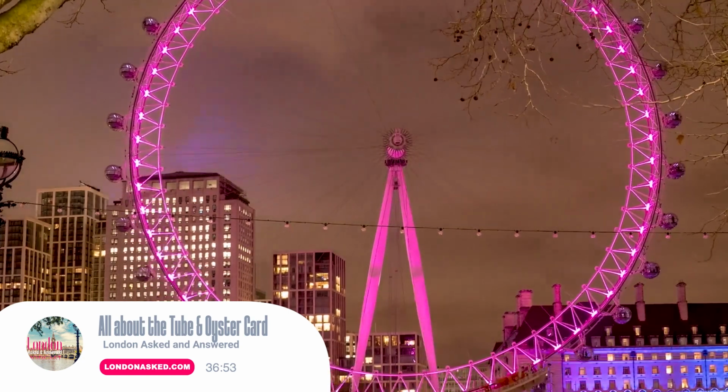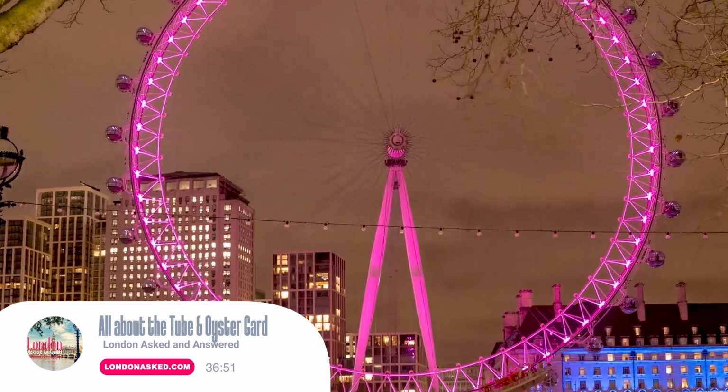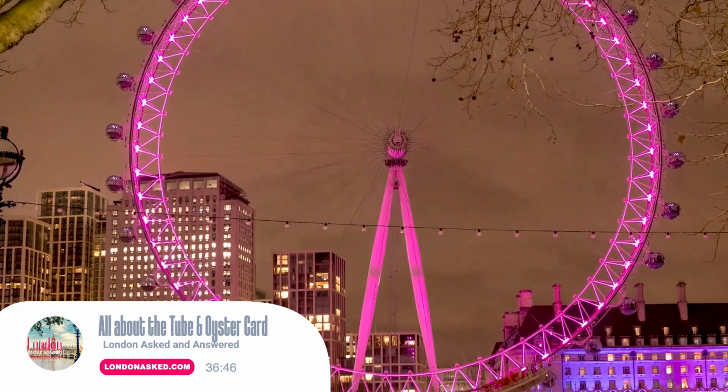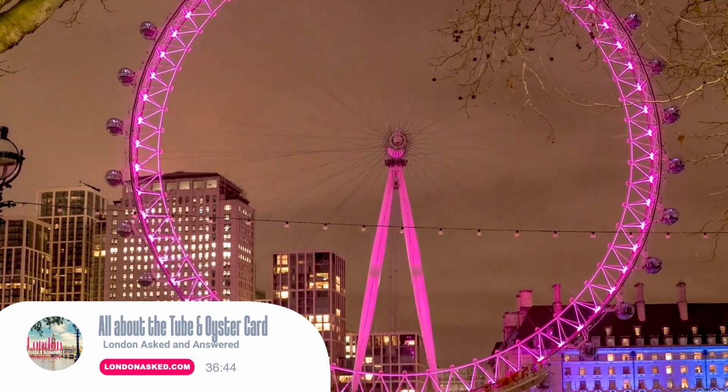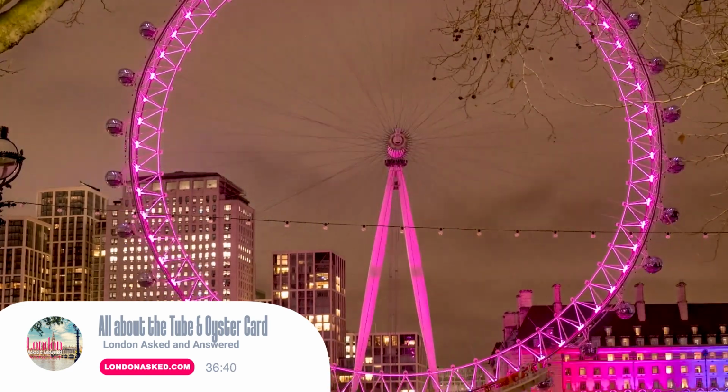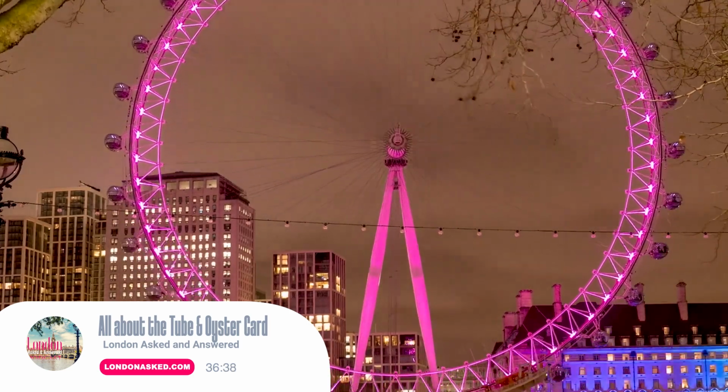The UERL introduced station name boards with a red disc and a blue bar, and the Met responded with station boards showing a blue bar on a red diamond. This marked the beginning of the iconic branding we associate with the London Underground today.